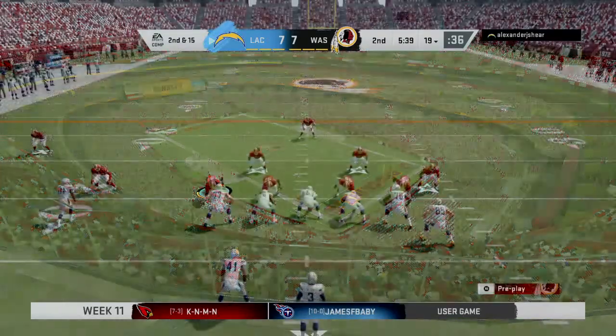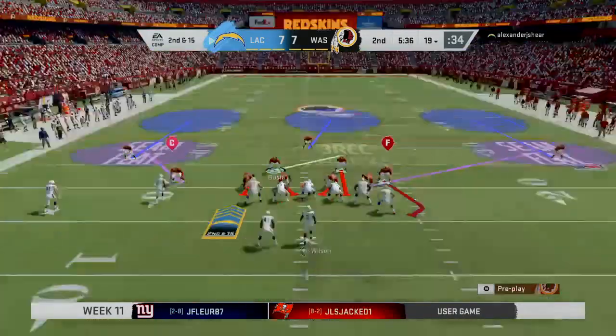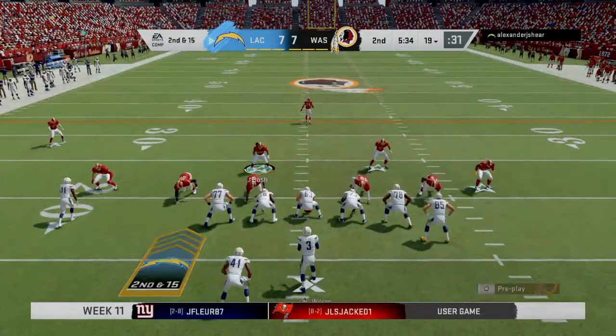It's too bad, isn't it? They were feeling pretty good about it. The only people celebrating, that's right, the guys who just gave up that play.